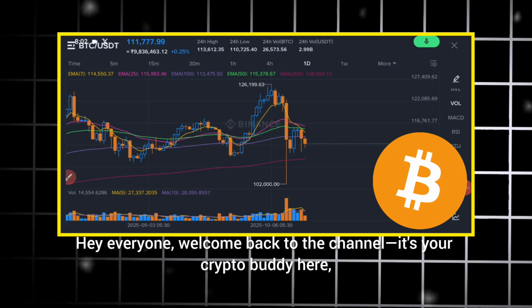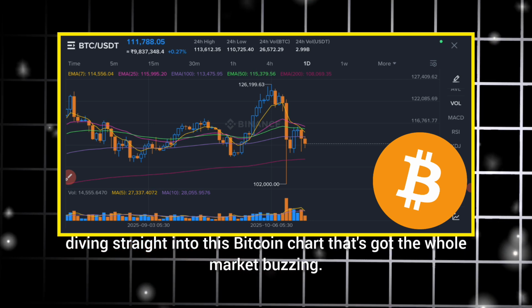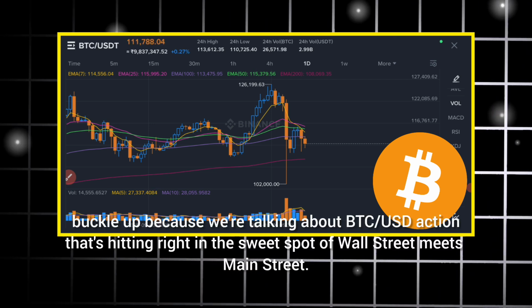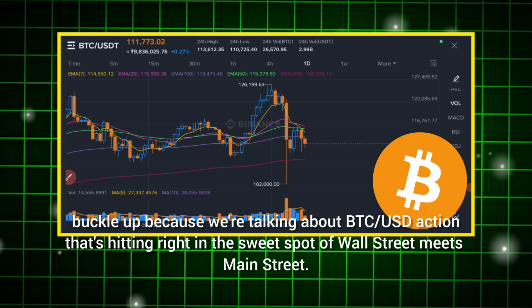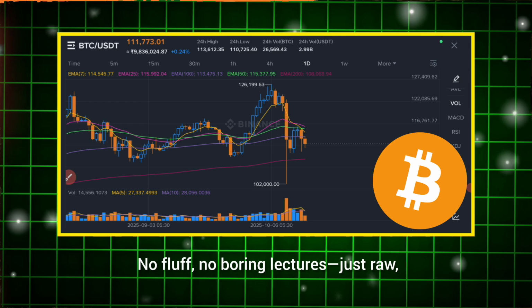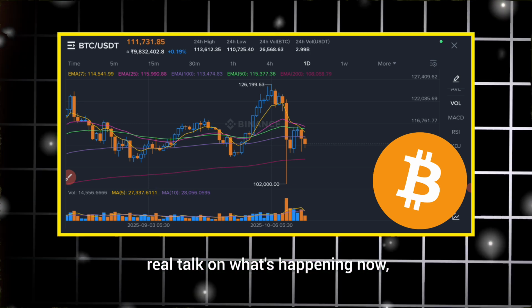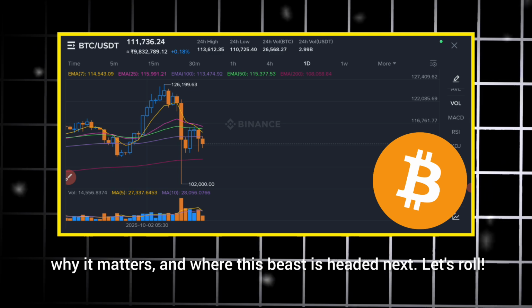It's your crypto buddy here, diving straight into this Bitcoin chart that's got the whole market buzzing. If you're tuning in from the States, buckle up because we're talking about BTC USD action that's hitting right in the sweet spot of Wall Street meets Main Street. No fluff, no boring lectures, just raw, real talk on what's happening now, why it matters and where this beast is headed next. Let's roll.